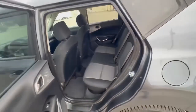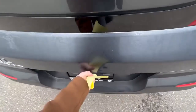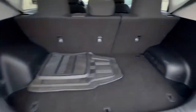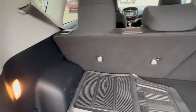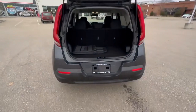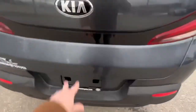Go ahead and take you to the very direct back trunk. Nice and clean, lots of space. Seats do fold down. Not a bad little whip, certainly for the price of a small size SUV.